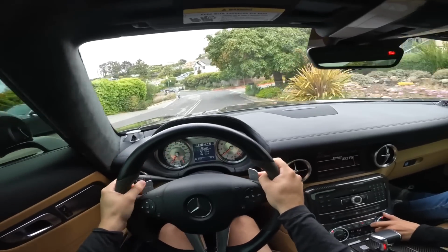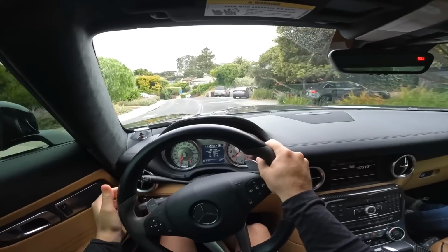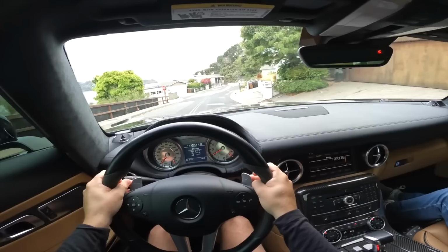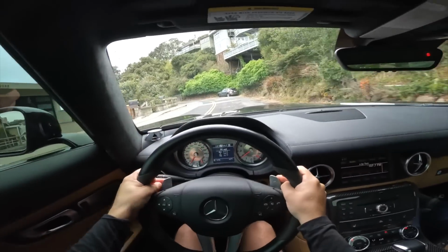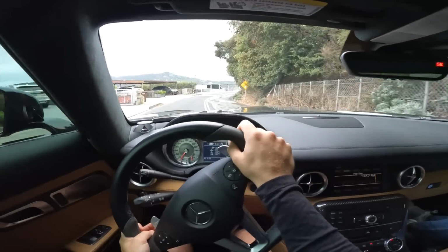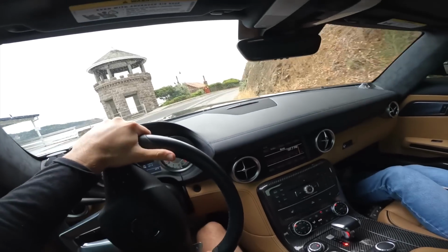But considering the AMG GT, including the Black Series, didn't have the cool doors, I think in the future this is going to be a pretty iconic vehicle, if nothing but for the doors alone, but then of course for that naturally aspirated V8, particularly as everything starts going hybrid and electric. This thing is going to be a monster from the past.